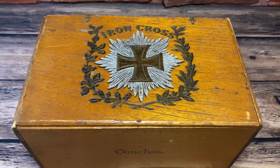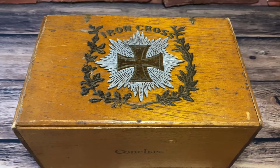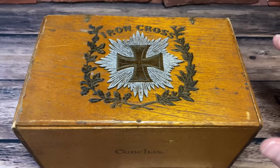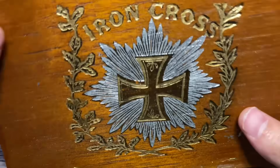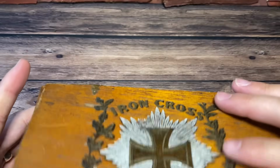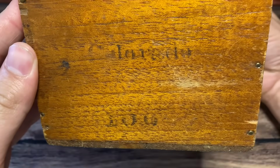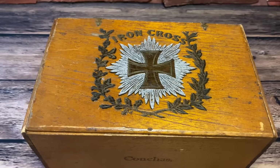This is Scott, and right here in front of me I have this old, I think it's a cigar box, but as you can see it says Iron Cross, and it has the World War I or World War II German Iron Cross Award. Now, I got this box at an antique shop recently. I actually think it's trench art. Let me know what you guys think in the comments, but inside here it also has the same design, and then right here it says Conchas. Right here I think it says Colorado, so I don't know if this is some sort of trench art from World War I or World War II, but I thought it was really cool.